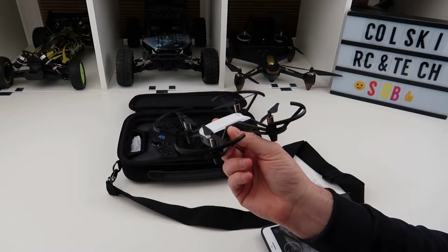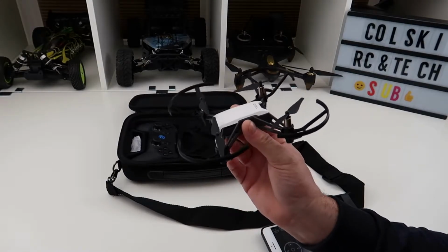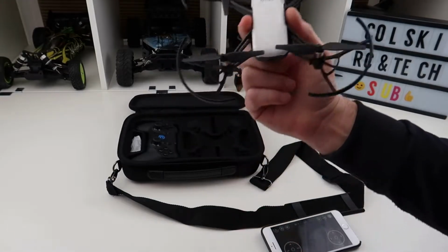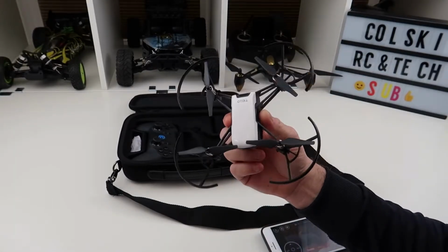My little boy had a go with this thing and was absolutely perfect with it in seconds on the phone. He'd never used a phone-controlled one before. He was perfect on this within seconds. That's how easy this thing is to fly. So it's not an advert for this. I was always Marmite about this. I never knew whether I'd like it or not.